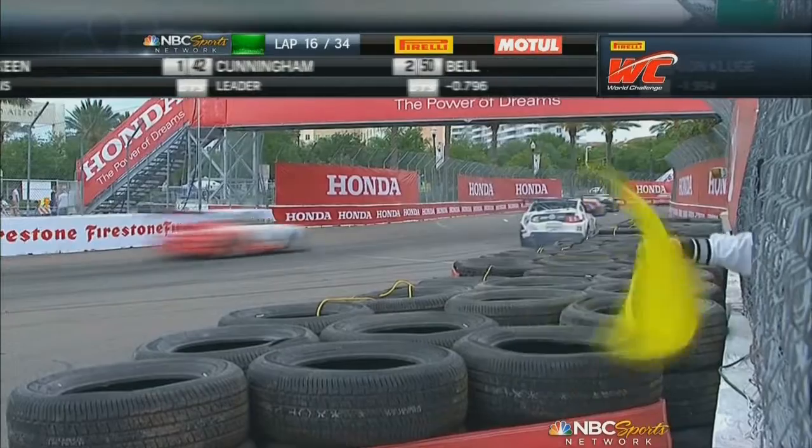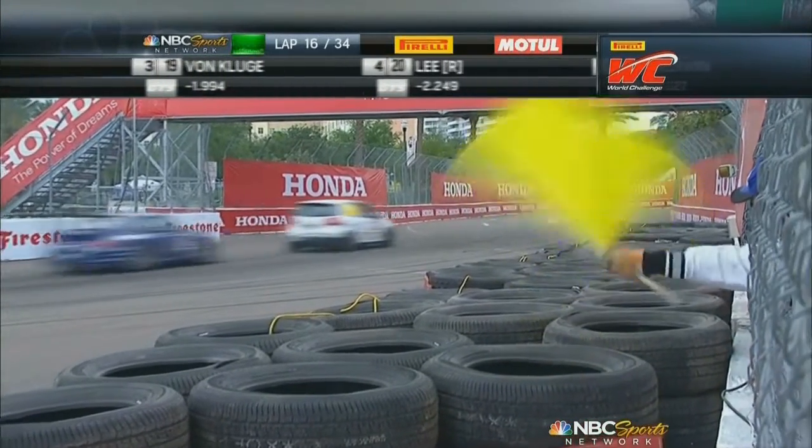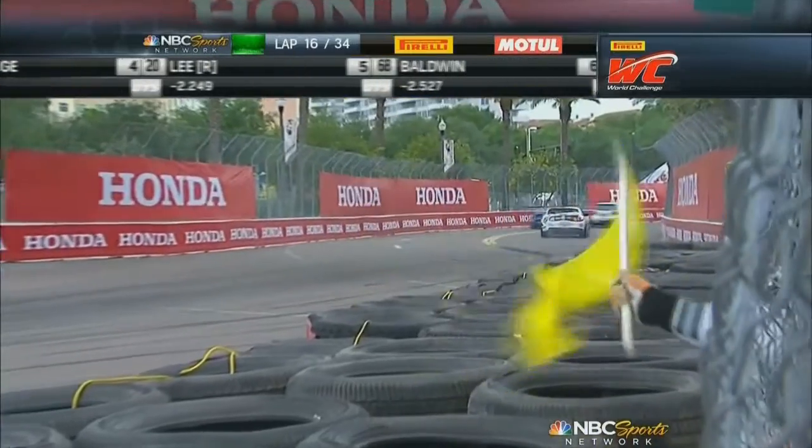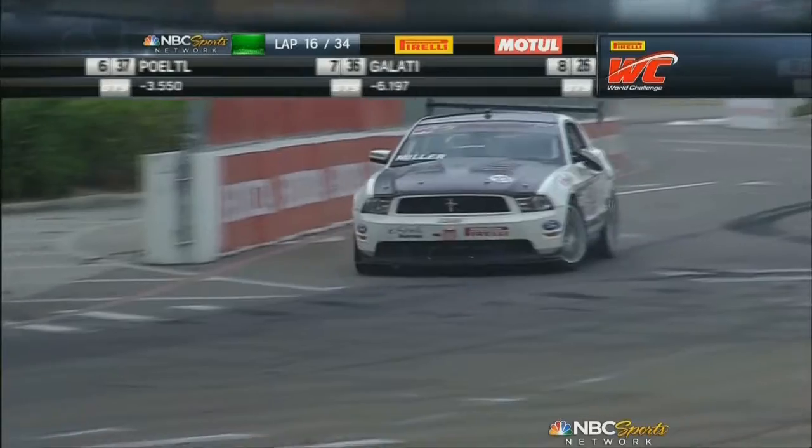Problem there in turn 2. Damage to the left rear. That's Miller. That left rear corner is seriously dinged. Yellow flags are flying. Currently just a station yellow. It depends on if he can get around and out. Oh, he's got damage all around that left side, Cal. Yeah, hopefully he can find a safe spot here.